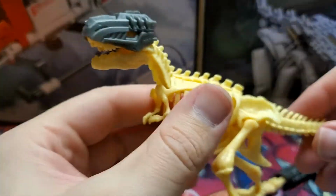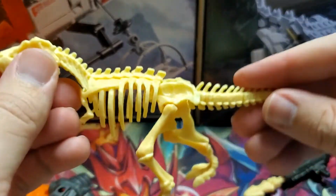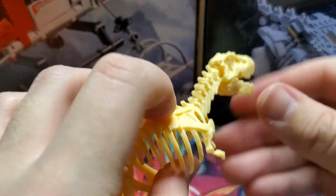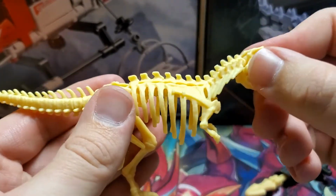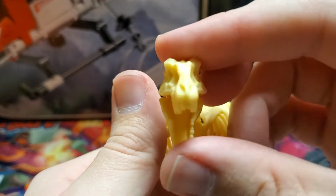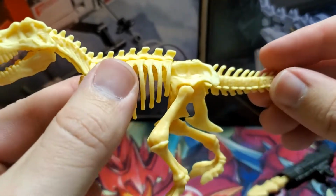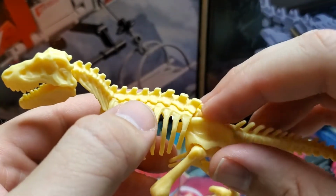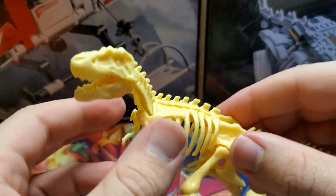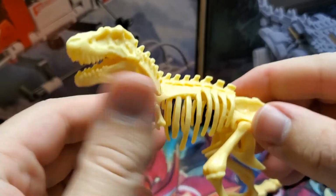So... there he is as a dinosaur. Actually, take his helmet off that I've already put on. There he is as a T-Rex skeleton. I mean, the molding is nice. Like, it does look like a T-Rex skeleton, so that's cool. And it's got, like, an articulating jaw, which comes off at the drop of a hat. And it has a ball joint right here, but it gives you a little bit of movement, so you can move his torso back and forth, but not really much in the way of up and down or anything, because it's really tight in there.